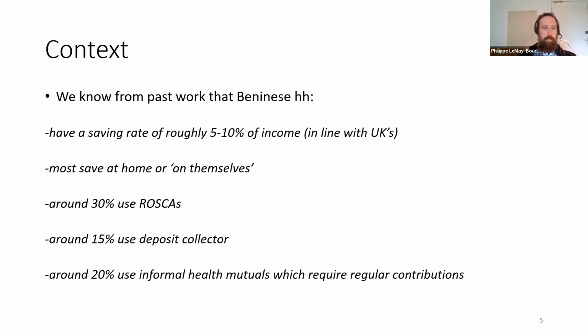Most of the individuals we've met will save at home or on themselves. A fraction, around 30%, will use a ROSCA, 15% will use a deposit collector, and around 20% would use a device that I've not listed here because it's used for healthcare, but it does require regular contributions in the form of premiums. So you could say that part of your saving will go there. And these are mutual, so it's an informal health group, if you want. I'm not going to give more detail on this now, but these are the main ways through which people channel their savings.